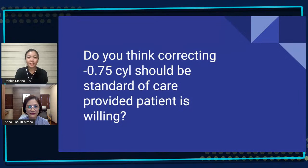Do you think correcting a 0.75 cylinder should be standard of care, provided the patient is willing? For me, right now, yes. Especially if you're using a multifocal IOL. Then, of course, you have to weigh it, because that's only 0.75. Then also, you have to weigh it with the budget capability of the patient.